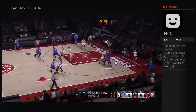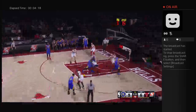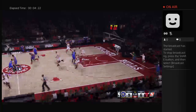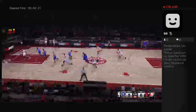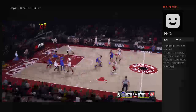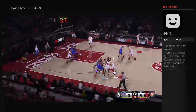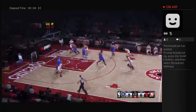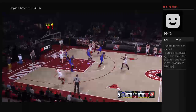Outside Curry. Here's Cousins. The rebound by Kukoc. Oh, excellent interior D to force the miss. His defensive ability is a big factor. I mean, there's no denying that. Here's Longley. Harper kicks to Jordan.